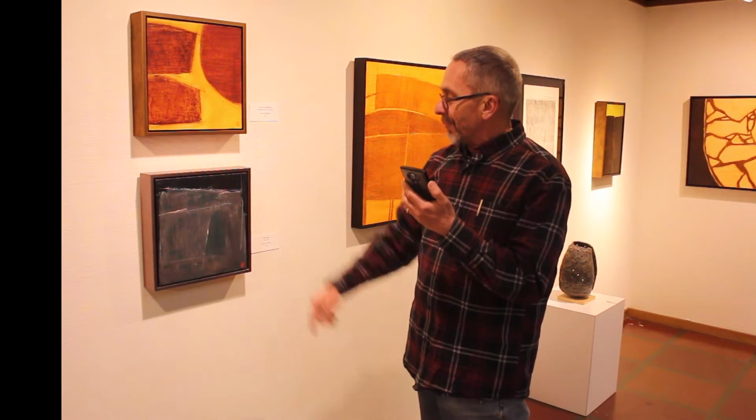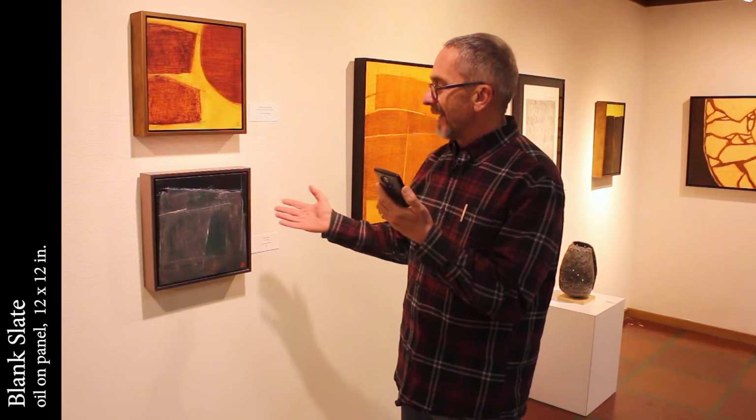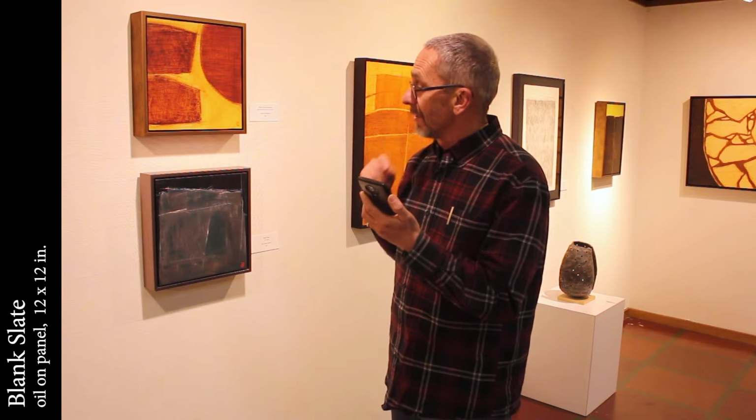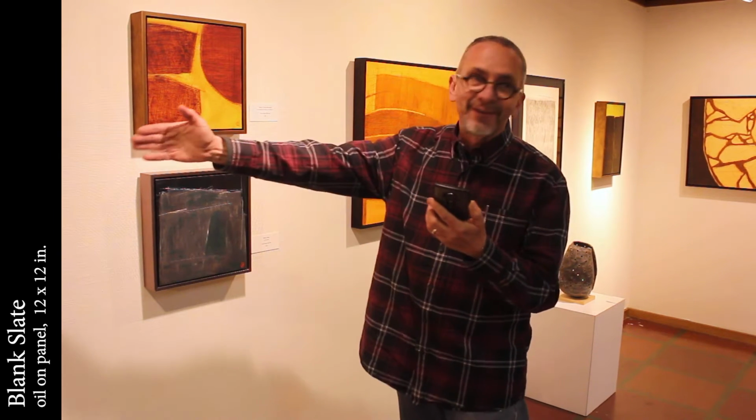This is another simple blank form. This is not incised, and it's not on metal. This is on panel. I just drag the color with a small squeegee, let that dry. I always work with oil. I don't really work in acrylic on any of my paintings, so I have to wait for things to dry. So that's when I go back to the grinding.